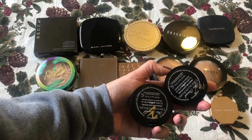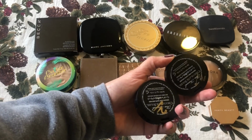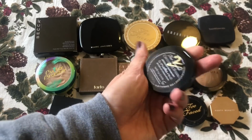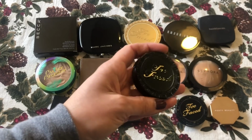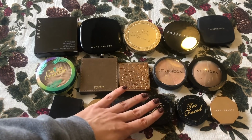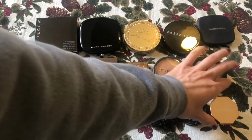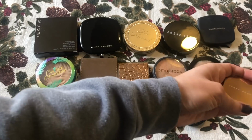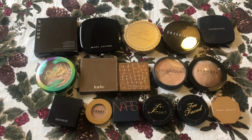You see it says 2 and 3. I had 3, I used up 1. This is the Too Faced Chocolate Soleil Bronzer. Remember when these were all the hype? Yeah, I've used plenty of these, but I only have 2 left. And then this one is from Fenty Beauty. This is in the color Shady Biz. Never used it, but hopefully I will like it.